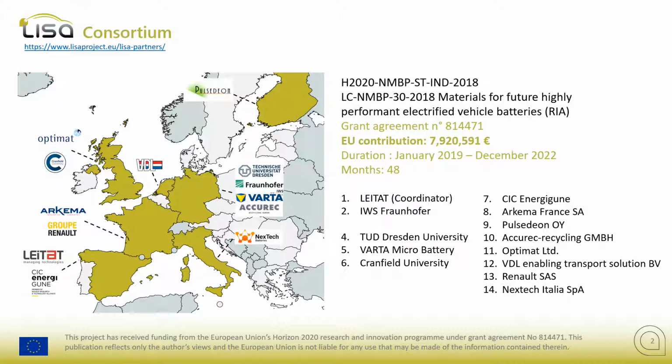It's a research innovation action, meaning it's quite innovative and with quite a low TRL. The total budget is just below 8 million euros, and we're made up of 13 partners from 7 countries, being research organizations, SMEs, large manufacturers across the whole battery value chain. We're now entering the final year of the project, so it's exciting times.